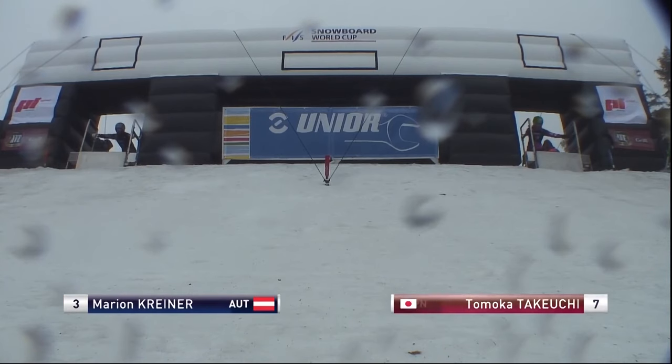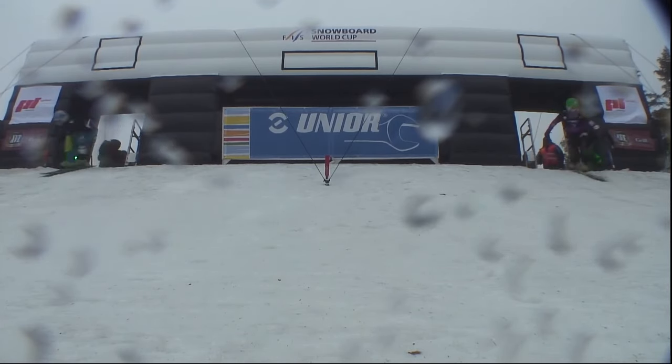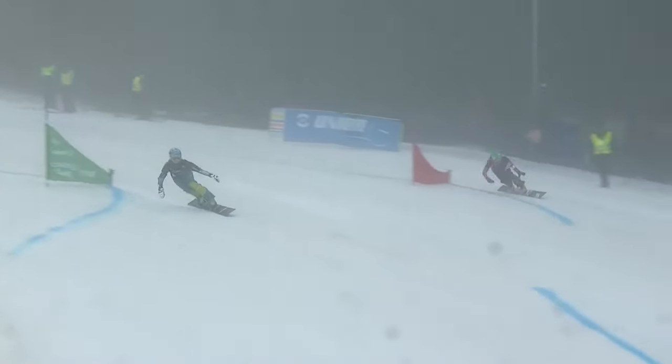So quarterfinal number four, Marion Kreiner, 2009 world champion, on the blue. Takeuchi on the red. Two experienced athletes now battling in the last of the women's quarterfinals. Nothing to separate them through the top few turns.